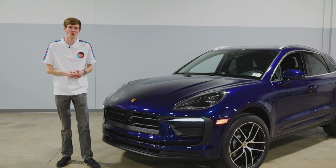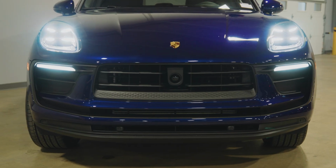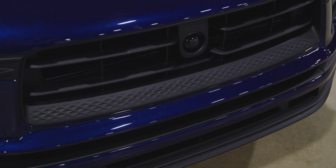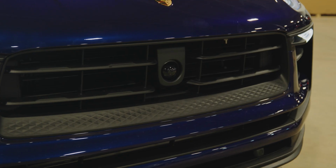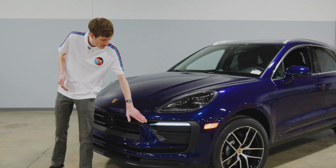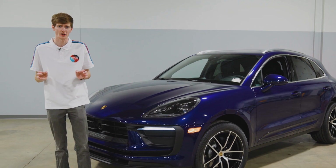So taking a closer look at those design details, up front here you have a brand new front bumper for 2022. Features this nice textured volcano black accent up front. Looks very, very nice. You also have a little radar dish up front. That's going to be for your radar cruise control. Very cool feature. If you see that on other cars, that's what it is. You have the trademark LED light strips in front here. Those are going to be always on when you're driving, looking very, very sharp.